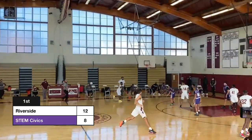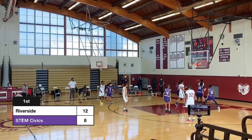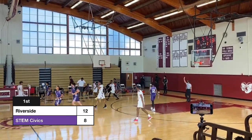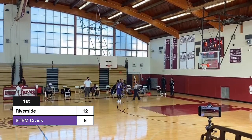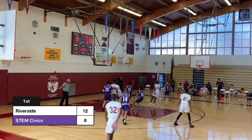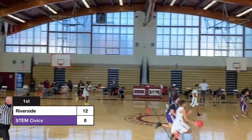Riverside recovers the basketball on the rebound. Comes straight down the court for a shot. Misses the 3, but Riverside picks it back up, and they can't keep it in their hands, so it'll be a turnover for Riverside. Left open on the 3-point line. STEM trying to get a little bit of an outside game going, but it's not quite working just yet for them.